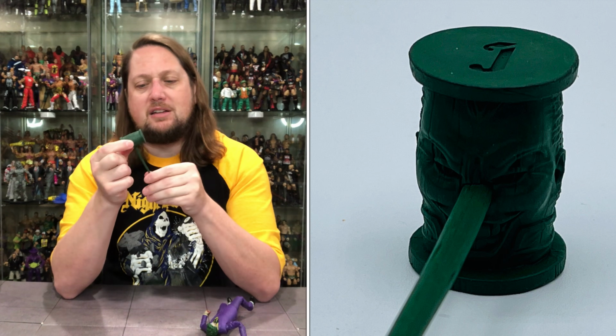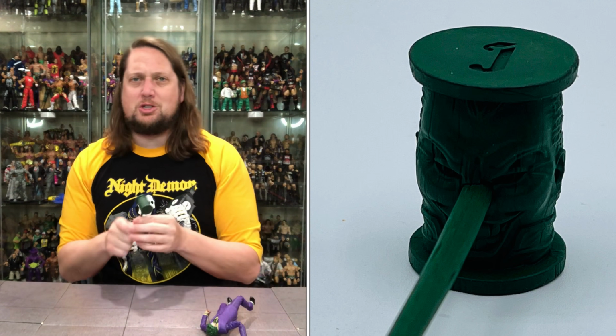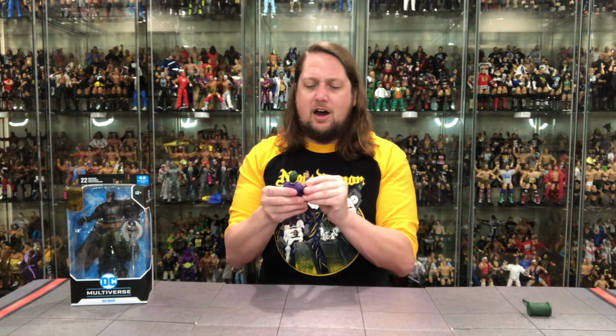And then it's like a big barrel at the top, all in green, all one color. But a very cool accessory, a nod to the past of the Joker. I can just see him smashing somebody's head with one of these. Very, very cool. Now we get the Joker here, and man, the Joker looking awfully stylish.